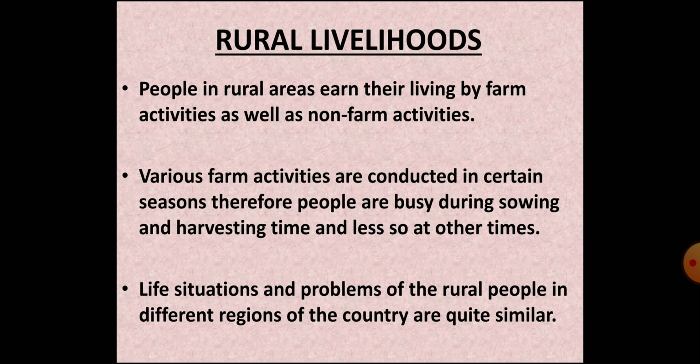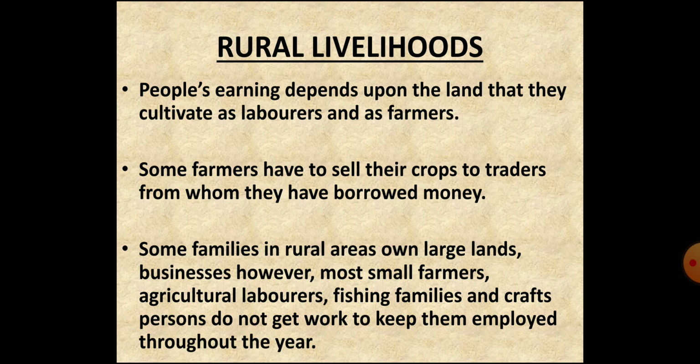Therefore, during certain seasons, such as during sowing and then harvesting, farmers or the people working on fields are extremely busy, while at other times there is less work on farms. While in different regions in India, people grow different crops, still there are many similarities in their life situation, and their problems are also more or less the same. Their earning depends upon the size and fertility of their land.